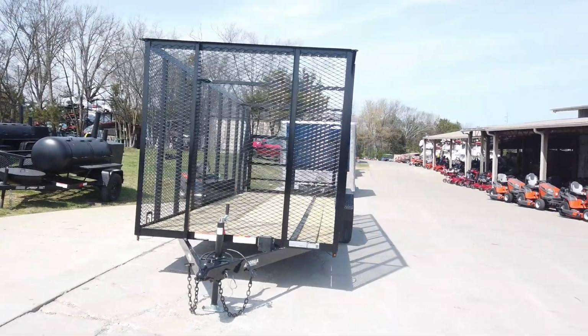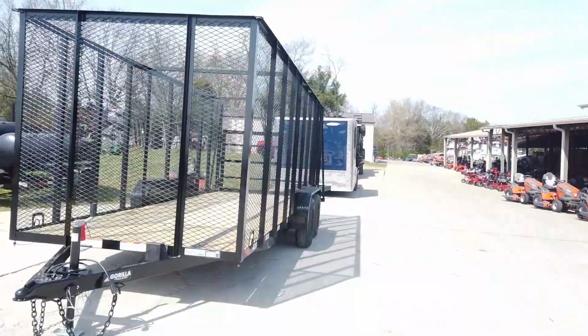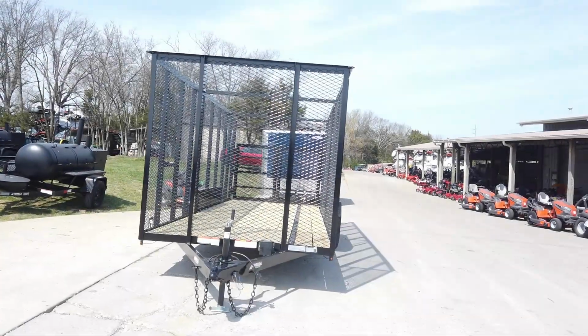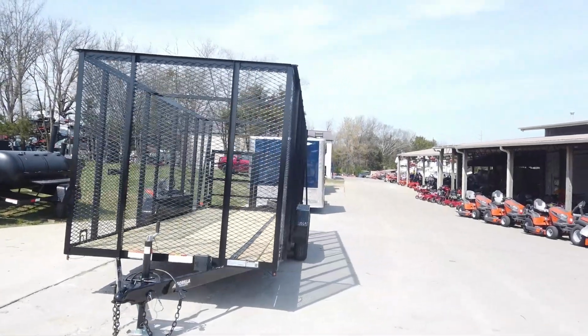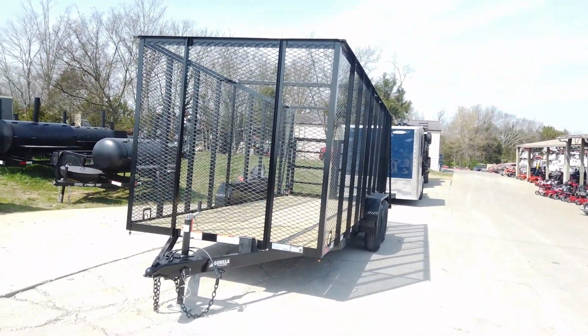Hi, we're here at SLA Equipment in Antioch, Tennessee. Our number is 615-641-7720. Today we are looking at the 6.4 by 18 utility trailer with 6-foot mesh sides and a barn door.